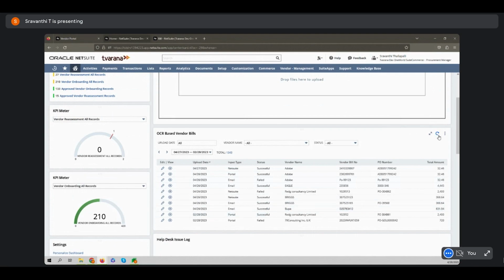Now let's see what happened to the bill that we just dropped through the portal. So it says bill uploaded. Now it takes a few minutes for our AI engine to pick this up and digitize it. That means it will extract the information from the invoice and create a temporary record for you to review. It's going to take a couple of minutes. So I'll just show you a bill that we have processed before already. So let me show you this one.